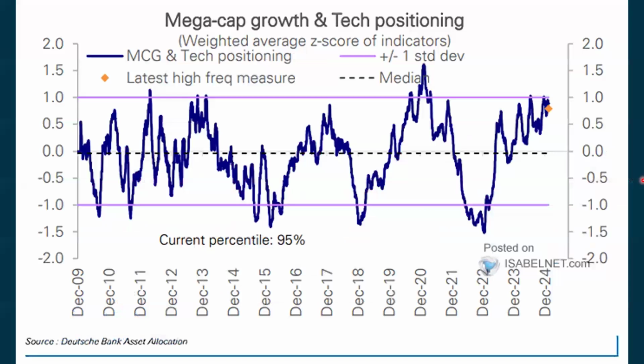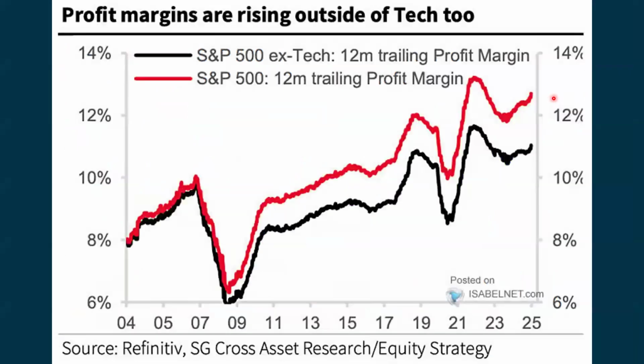And let's see. Then mega cap growth and tech positioning, that's still where most of the money is, but we're still below this purple line here. We're not getting too extreme. And then profit margins, not only in the tech sector, but also throughout the rest of the S&P, we're seeing this going back up. The red line, now this is trailing and the market looks forward here. This isn't the PE ratio, but this is looking at profit margins that have already been reported and they're going up. And so companies are making more profits.